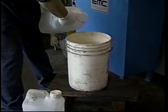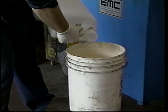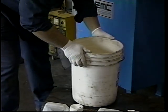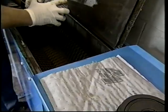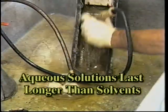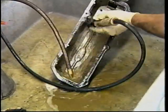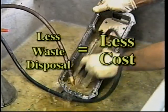Aqueous cleaning solutions are water-based cleaners that, unlike solvents, are typically non-flammable and contain little or no volatile organic compounds. Aqueous solutions release dirt and grease from part surfaces, breaking them up into smaller particles. When aqueous solutions are combined with heat and mechanical agitation, cleaning performance can equal solvent. In addition, aqueous solutions usually last longer than solvents, resulting in less frequent waste disposal. For many auto repair shops, reducing waste disposal can mean significant cost savings.